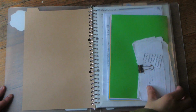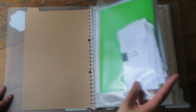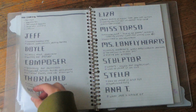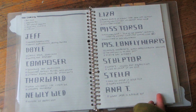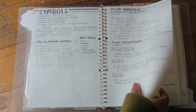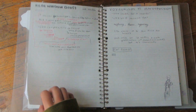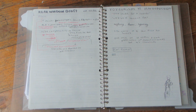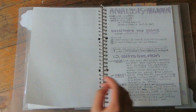This is my year 12 binder. You can see I used just simple stickers for the covers instead of making them more fancy this year. That's all my English essay references and stuff. You can see I got bored and made these titles really fancy because I don't really take that many notes for English. We did Rear Window for year 12 and there's a bunch of stuff in there. Again, look at these notes, non-existent. That's because, again, I find English pretty easy, so I kind of have it all under control.